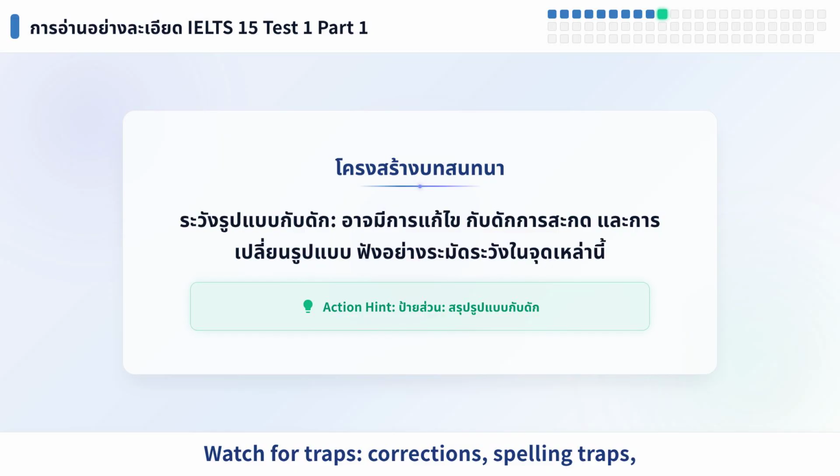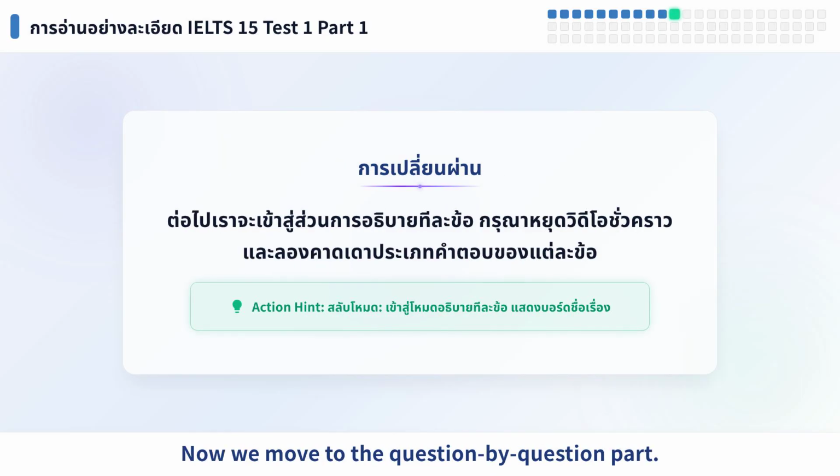Watch for traps, corrections, spelling traps, and format changes. Be careful when listening for these. Now we move to the question-by-question part. Pause the video and try to predict the answer type for each question.